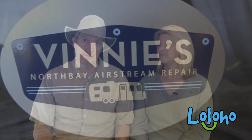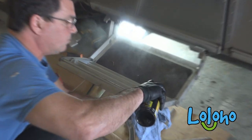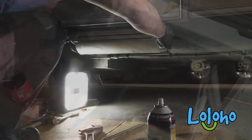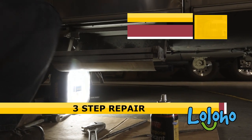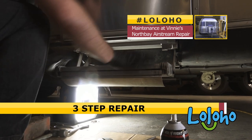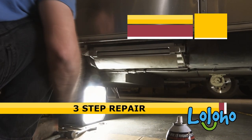So Vinny got that aluminum panel and the undercarriage fixed, and he also repaired the step, so now the step actually extends properly. Oh, got it. Beautiful. Perfect. There's your step. And that'll actually make it a lot easier to retract at night to keep the mice out.